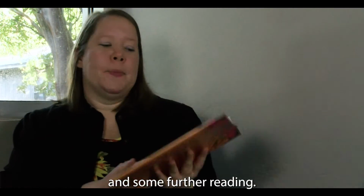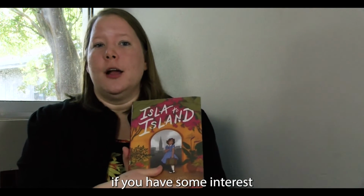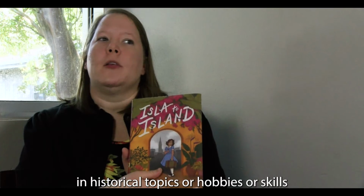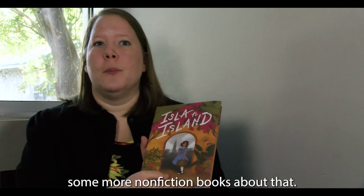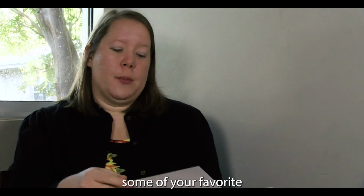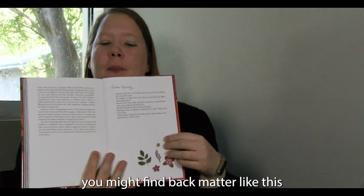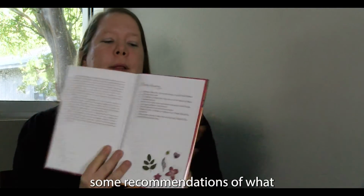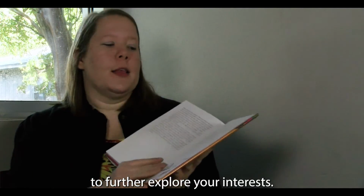November might be a good time, if you have some interest in historical topics or hobbies or skills that you want to learn, to pick up some more nonfiction books about that. And if you go through some of your favorite historical fiction, you might find back matter like this that will give you some recommendations of what to read to further explore your interests.